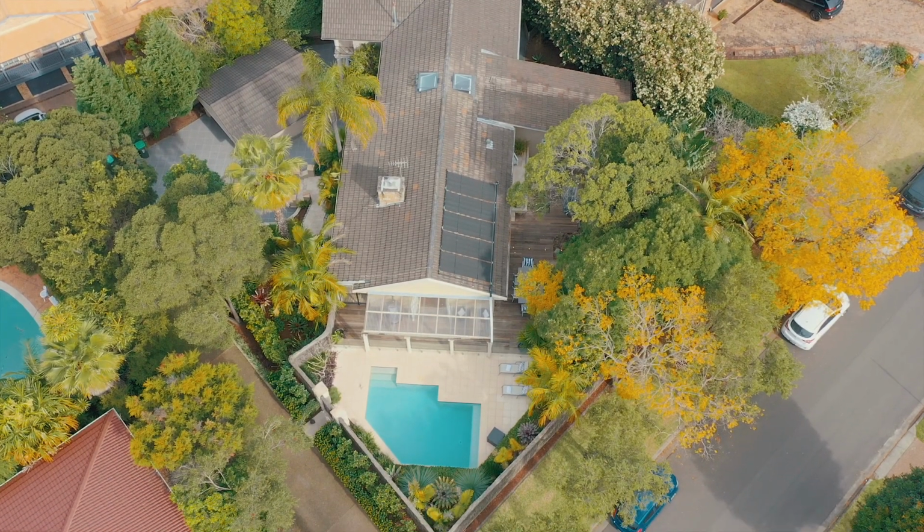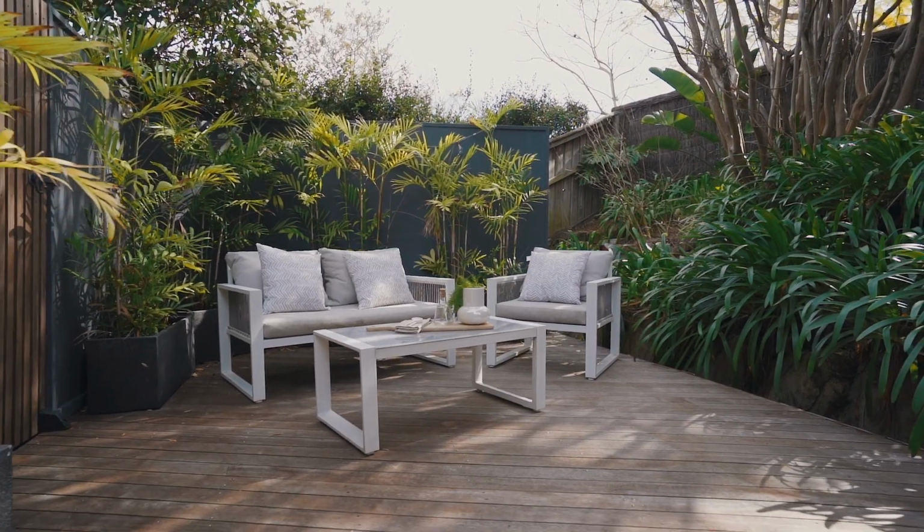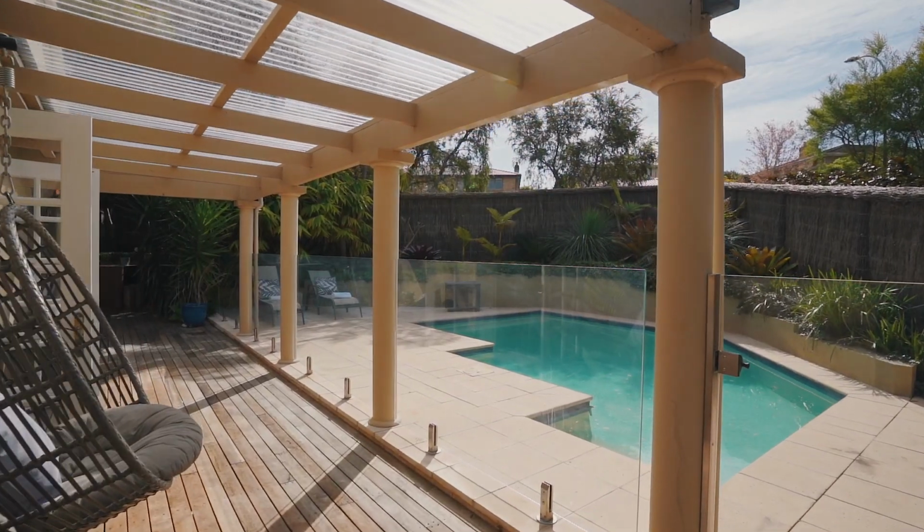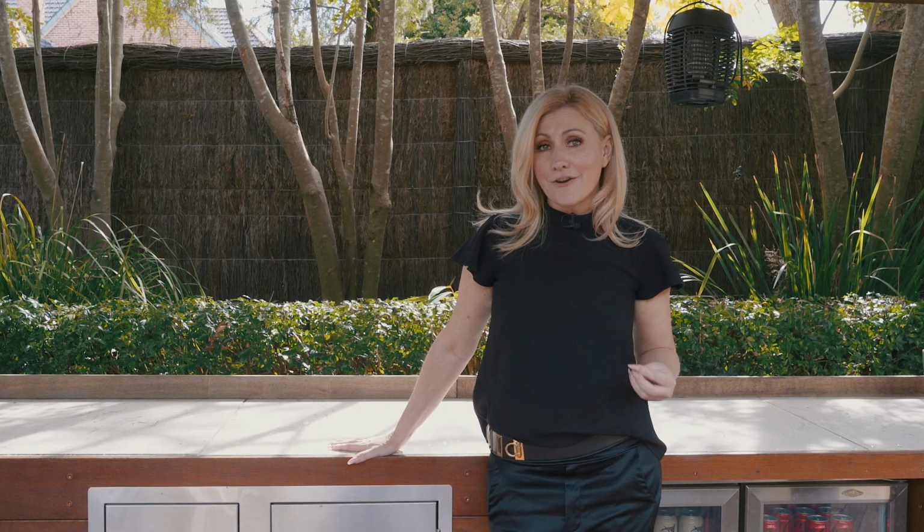So whether you like to sit back, relax, and read a book, or you like to entertain all of your family and friends, there's plenty of spaces for you to do that. It's a fabulous family-friendly area as well.